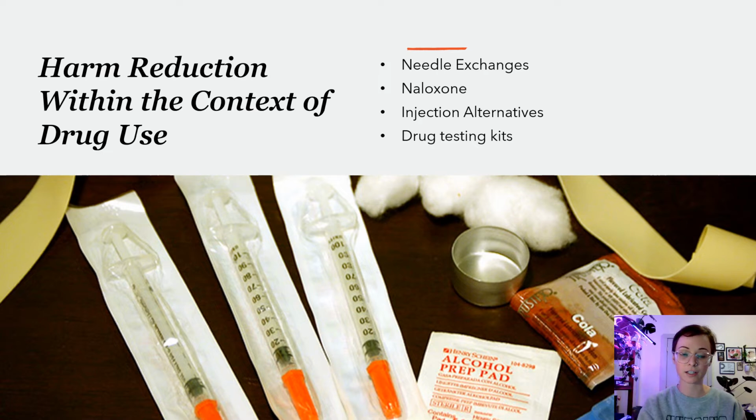And finally, we have kits for testing drugs. So that usually involves a strip, a fentanyl testing strip, which is what I have here. They're the same type of strips that you would use to administer an at-home test on someone's urine. And they are responsible for detecting the synthetic opioid responsible for many overdose deaths, which is fentanyl. This aids people who use drugs in making informed decisions about their usage. So if they detect fentanyl in the drugs that they've just purchased, they may decide to use slower or use less or not use at all. This is by no means an exhaustive list, but it is a good starting point for us.